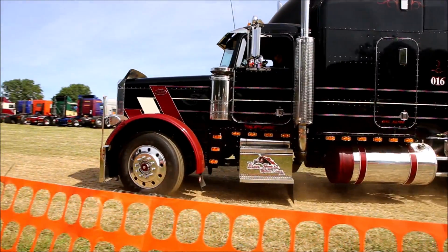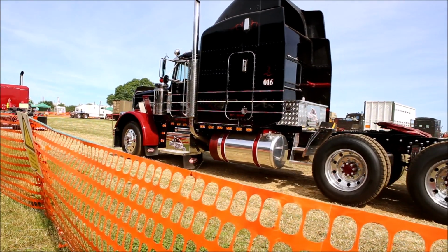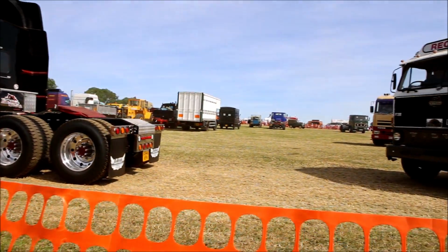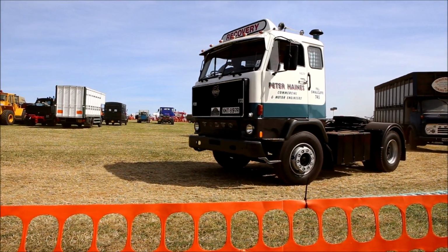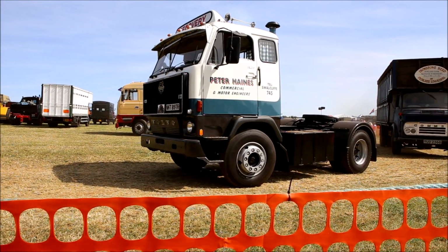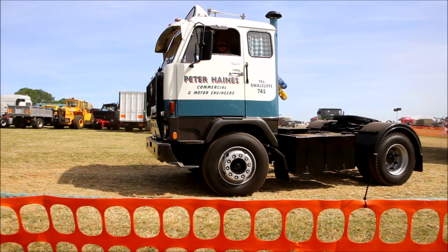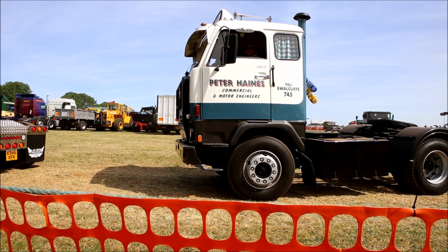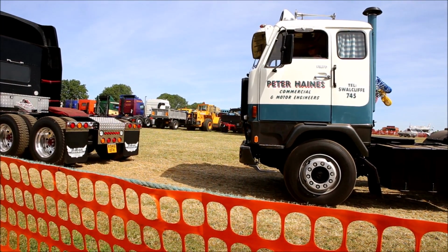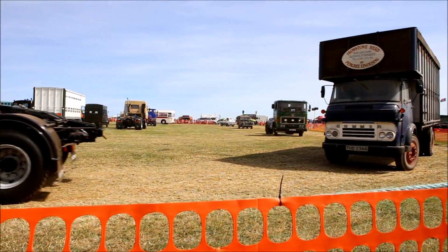Now here we have the little Bedford Rascal. You might not take this seriously as a commercial vehicle, but believe me, it is. It's probably the smallest powered wheelbarrow we've got here today, but it's a marvellous little example of Bedford, as they were actually in cahoots with the Japanese at this particular time to produce this very nice little lightweight, reliable commercial vehicle.